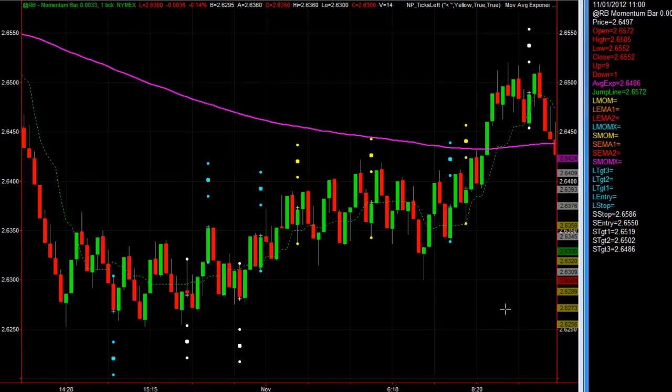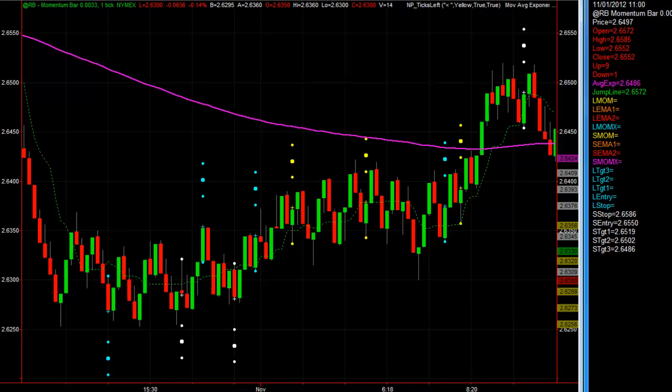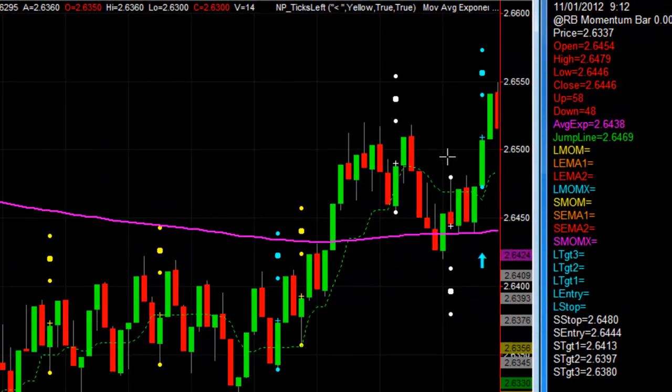And here's a market you may not have thought of. Unleaded futures using a 33 tick momentum bar. Yeah, Trend Jumper works on range and momentum bars quite nicely. Again, starting at 9 a.m. First trade is this one.